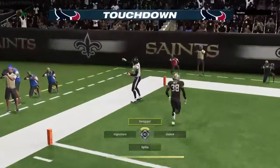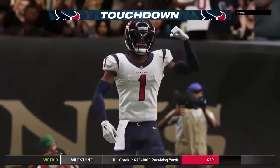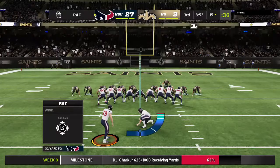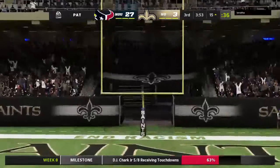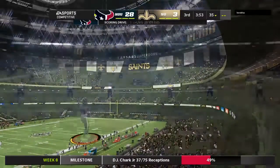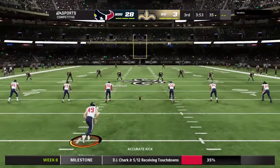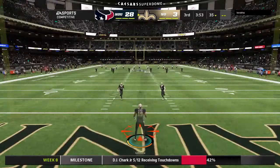Touchdown, Texans. DJ Chark, 28 yards. And the Texans use the short field to their advantage as they cash in for 6. Point after, right down the middle. And they open the lead up now to 25. Following the touchdown, Rohrwasser handles the kickoff duties.